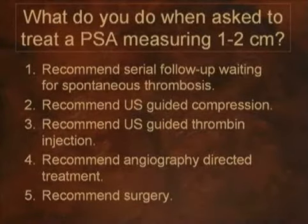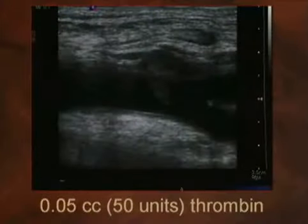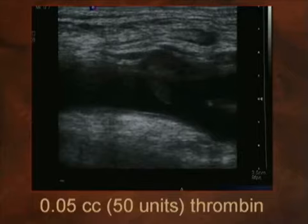And the potential responses are recommend serial follow-up, waiting for thrombosis to occur spontaneously, recommend ultrasound-guided compression, recommend ultrasound-guided thrombin injection, recommend angiography-directed treatment, or recommend surgery. Well, I can tell you that what I elected to do was to inject it with thrombin. I injected 0.05 cc's, which translated into a dose of 50 units of thrombin, and this is the result.